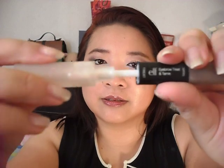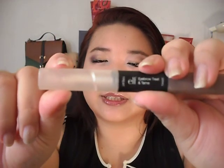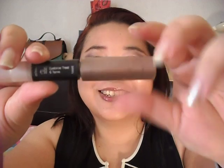Okay, this is the treat side, and this is the Tame. The Tame side is, I don't know. Anyway, this is the brow gel, the brow color, and when you take it out, it looks like that. It's like a mascara wand, so we just slowly apply it.